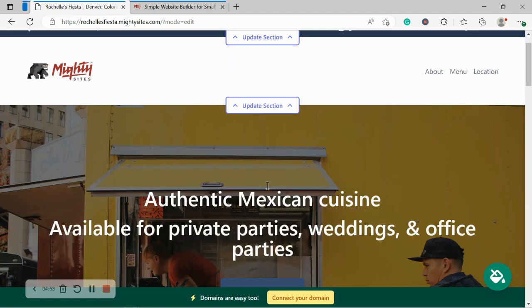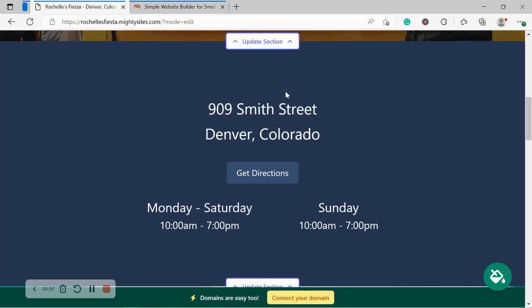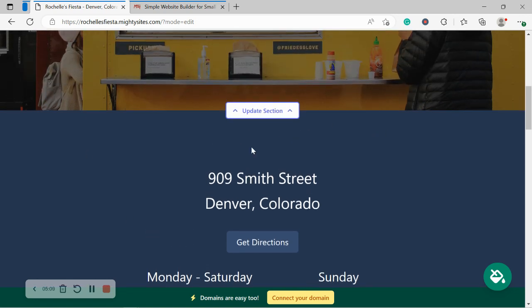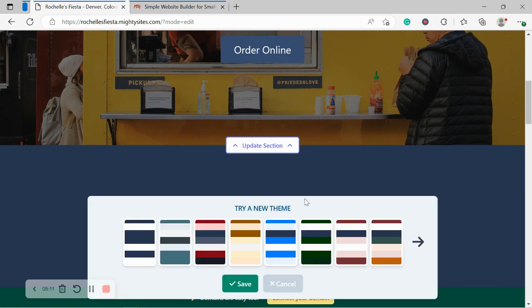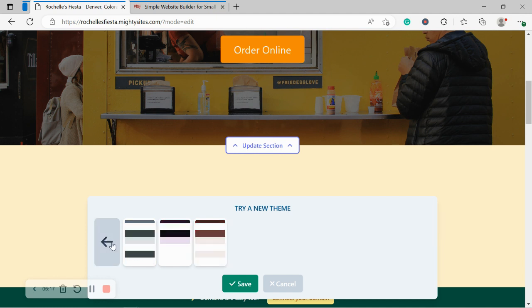Now with Mighty Sites as well, we've pre-selected all the colors for you just as a standard color. However, maybe your food truck, your business cards, your menus have a completely different color to this royal blue. You can change it. You don't need to know color coding. All you need to do is click on the little paint bucket on the bottom right hand corner and go through the various different color palettes available for you to use.